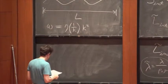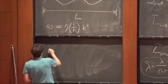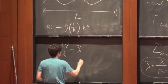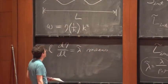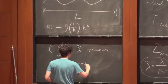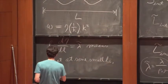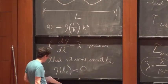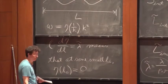Let me get started and see how far I get. But there's one other thing I should tell you first. It is that once you have this equation, it means with lambda positive, that at some small L0, some fundamental length, the rescaled string tension will be zero. And for vortices that are at a smaller length scale than this, eta will be negative.